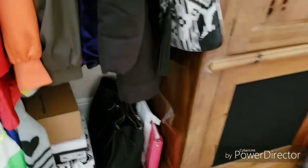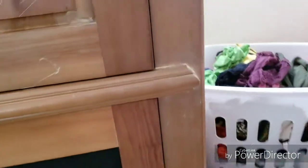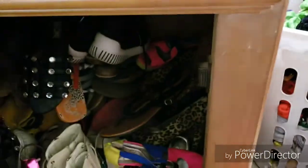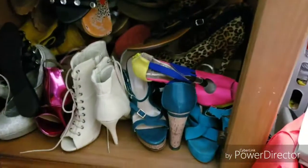Laundry. Also, I don't have too many shoes, but I have two little shoe boxes right there. That Canon box actually has my jewelry, which I'm pretty much going to throw away everything in there because it's just a hot mess. And then down here is basically where I keep my shoes.